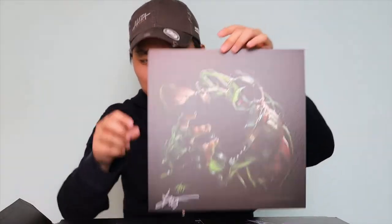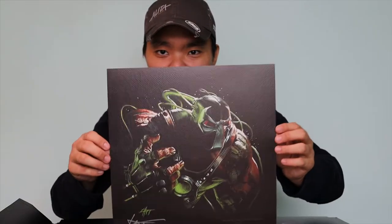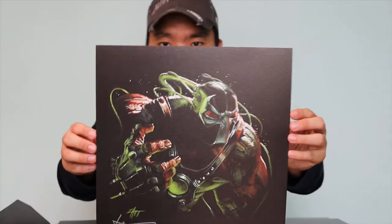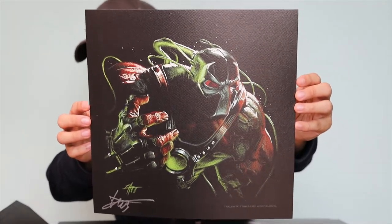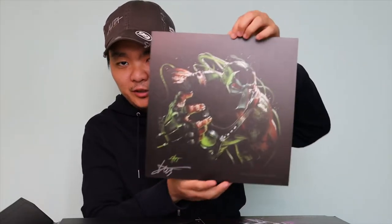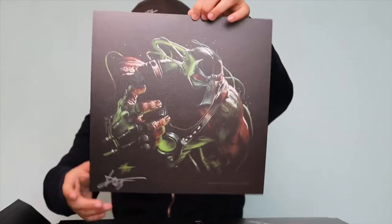So Bane is actually pretty good. I love this Bane. Look at that. I wish I could have more Bane artwork like this one, because it's absolutely good. He has so much detail. He has very great tones, amazing composition. Look at that one. It filled the frame. Look at that. And I really like those tubes popping out there, and it somehow gets messy.